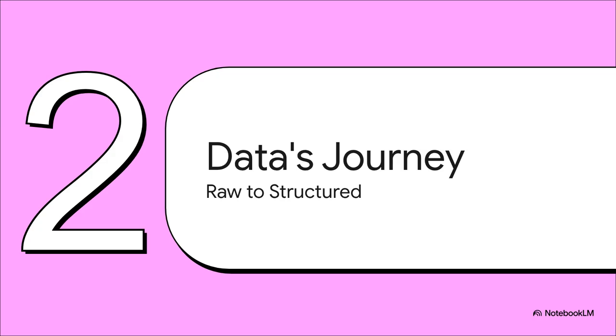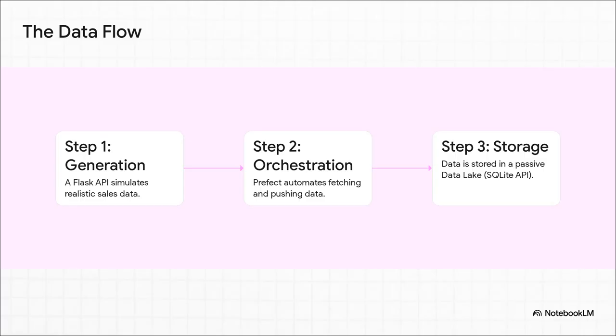As we all know, any machine learning project lives or dies by its data. So let's start at the very beginning of the assembly line and see how the raw materials for this whole operation are created, moved, and stored. Think of this first stage like a perfectly choreographed three-step dance. First, we need data, so a simulator generates it. Second, an orchestrator, our choreographer if you will, manages its movement. And third, the data lands safely in a data lake, ready for the main event.